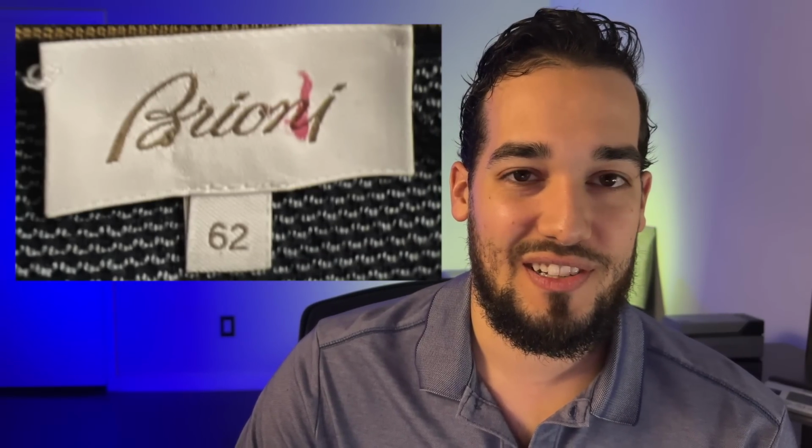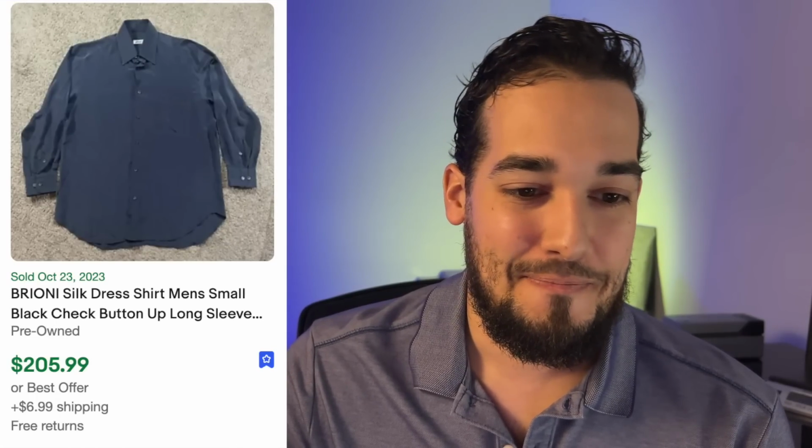This is Brioni. I threw Brioni in here just because I'm hoping to find one someday. Brioni is a very luxurious brand. This is a dress shirt that sold for $200. If you see Brioni, just pick it up. If it's torn half to shreds, it's probably still going to be worth something just because it's so desirable and so high end. I would put this in the category of Gucci or Louis Vuitton, those types of things. Followed right up with Loro Piana. So Loro Piana is going to be in the same category.